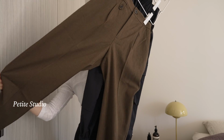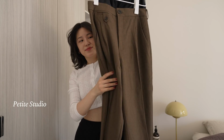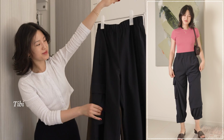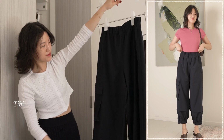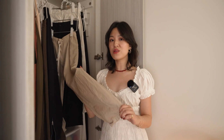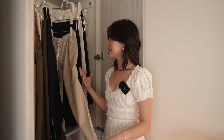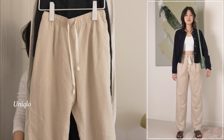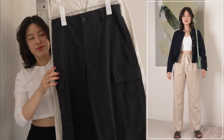Some really lovely Petite Studio trousers. The fit of these is incredible, and I also like that deep brown color. These are my Tibi joggers, one of my favorite pant silhouettes, and without a doubt, keeping. Uniqlo linen trousers when I want something very light. This is something that I wear inside and out, so it's almost like loungewear. Very casual, but very comfy.